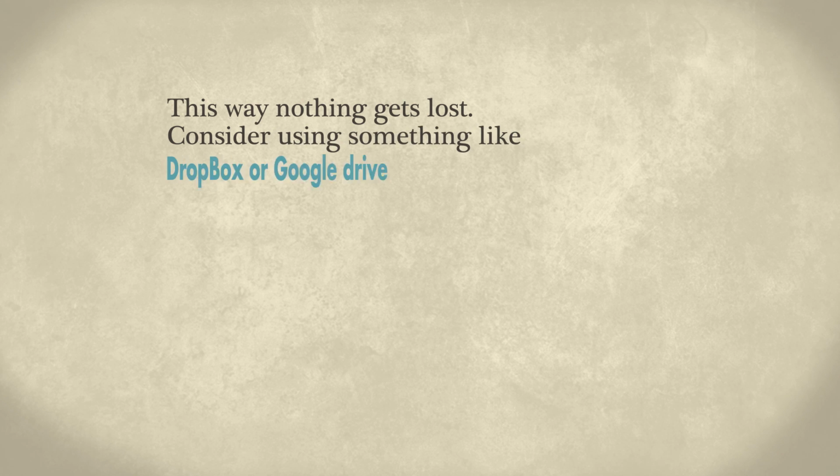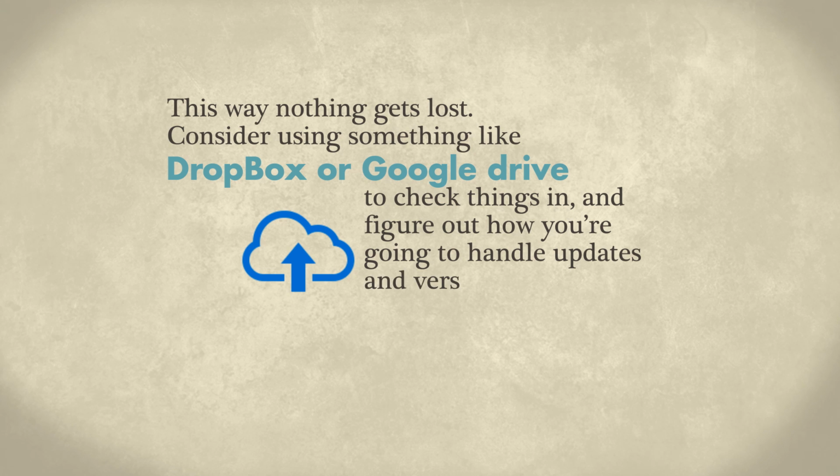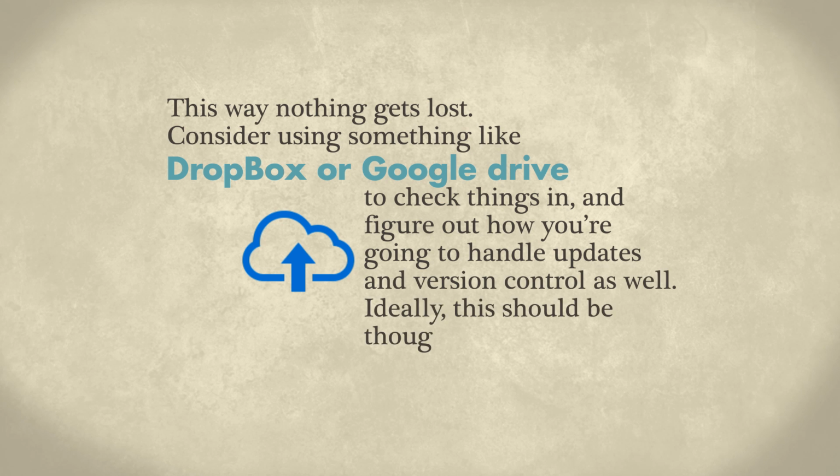Consider using something like Dropbox or Google Drive to check things in and figure out how you're going to handle updates and version control as well. Ideally, this should be thought out in advance of hiring the outsourcer.